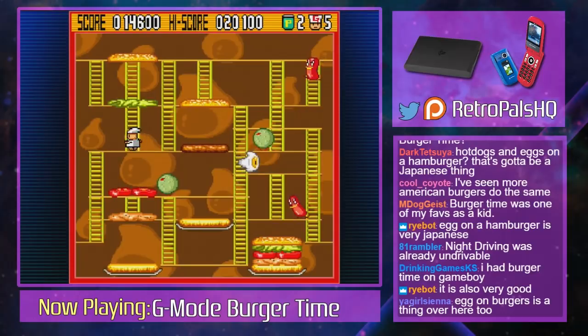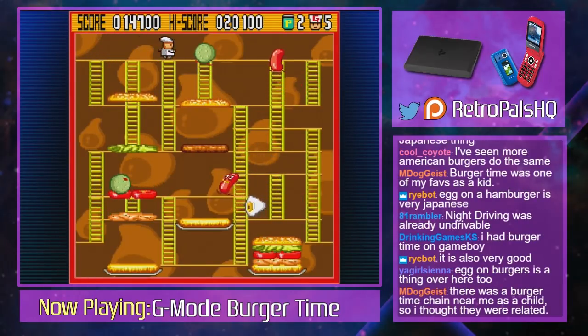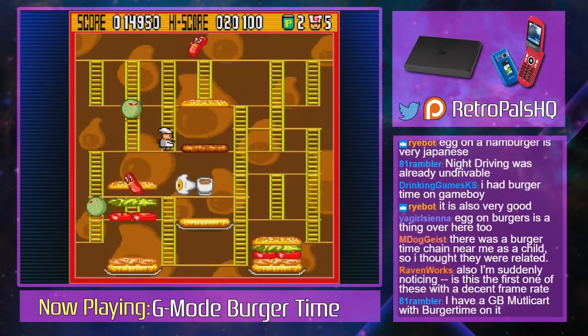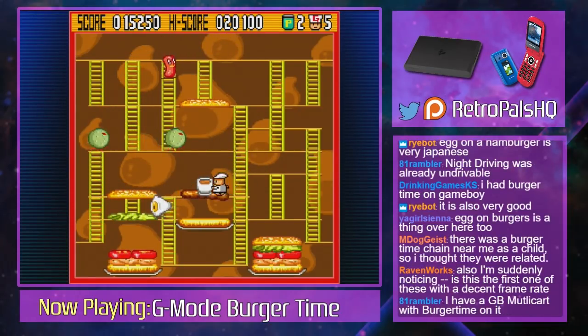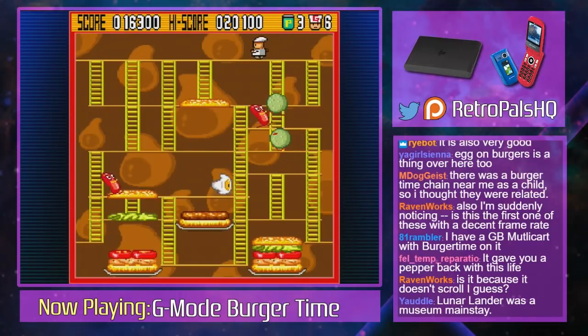Burgertime has proved itself, and this mobile version is really not bad. I could see this being very controllable with a keypad. Graphics are nice and detailed. It's not annoying or terrible. Nice work, the Ghost of Data East.